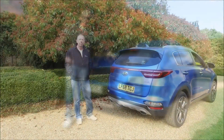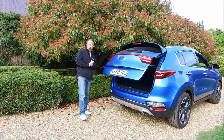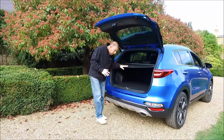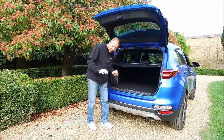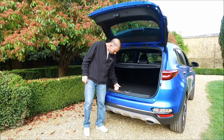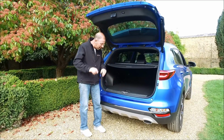Round at the back, well, the good looks continue. It's got an electronically assisted tail lift, which is rather nice for those lazy days. Parcel shelf, we'll talk about that in a second, but the first thing you're going to notice, there is no lip on the edge here. It's completely flat, which is super. It's really nice. And you've got these sort of fake aluminium scuff guards, but they are better than the black scratchy plastic, so they're not going to scratch as much.